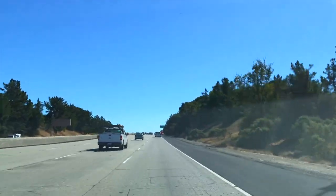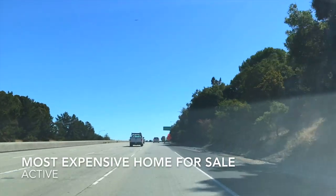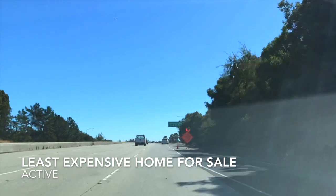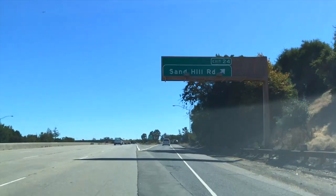So first we're gonna go ahead and take a look at Sand Hill Road. Then we're going to look at the most expensive listing available, the least expensive listing available, and then the top employer here in Menlo Park.